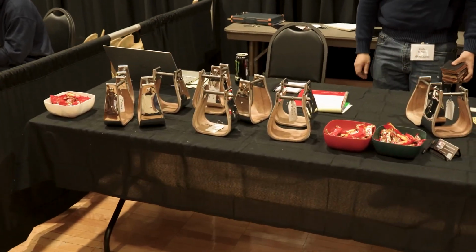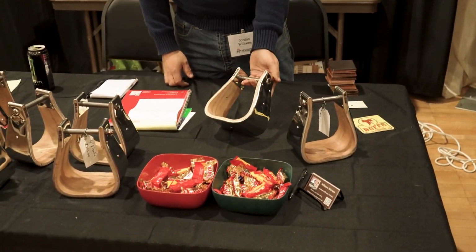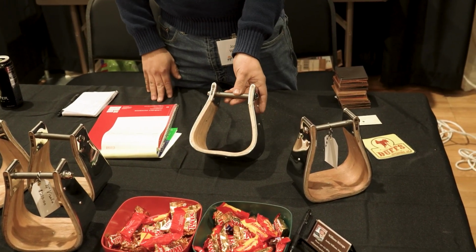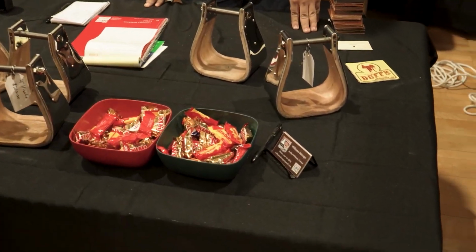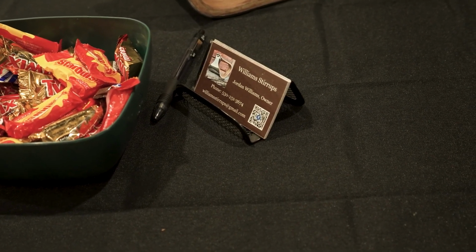All right, over here we have Williams Stirrups. I'm not a saddle maker, so I don't know anything about stirrups, but I bet this gentleman could probably tell us a little bit more. If you want to introduce your product. Yeah, bought the business with my dad from Trina Weber, with Weber Stirrups. Oh, okay. So she taught me how to make them, and I make them like she did. Wrapping brass, copper, stainless steel around a wood blank supplied from Metals Stirrups in Texas, and do a traditional soldered on bolt cap and make them pretty. Nice. Right on. Do you have a website? No, not yet. So their phone number, if you're in the market for stirrups, is 530-251-3674, or you can email williamsstirrups@gmail.com.